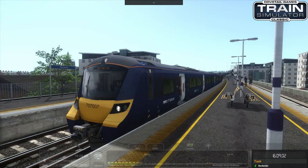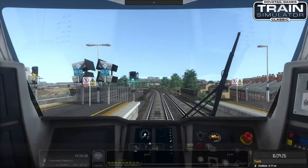Your attention, please. Platform 2. Train number 169 departure to Faversham is imminent. Please stand out of the doors. For your safety, we invite you not to leave your luggage unattended and to report to us any package or object that you think is suspicious. Thank you for your vigilance.